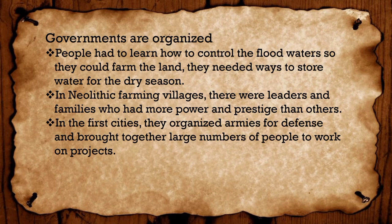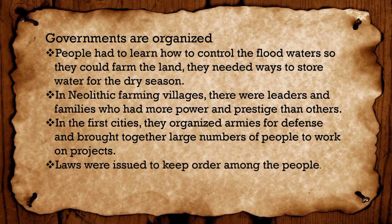As necessary, the larger population in cities was also organized by the government. Laws were issued to keep order among the people, while government officials were chosen to manage the large projects and to collect taxes to pay for the protection and upkeep of the city. The rules were there to justify and support the power of the political leaders in many different places.